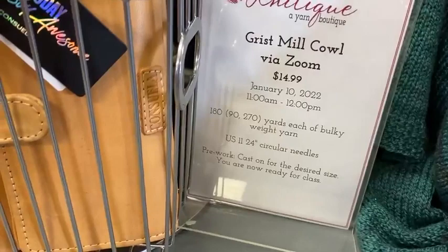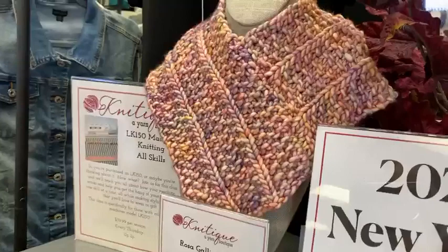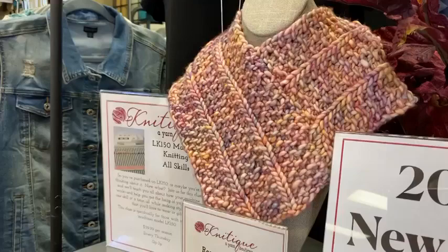We also have on Friday, January 13th, the Rosa Gallica Cowl. I will be teaching you how to do the knitting, and then online I will be showing you how to sew it together, because that seems to be where people get hung up. These both are one-skein wonders out of Malabrigo's new deliciousness, Noventa. More Noventa is coming!